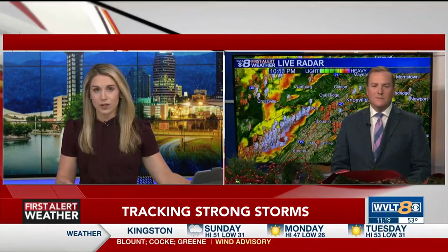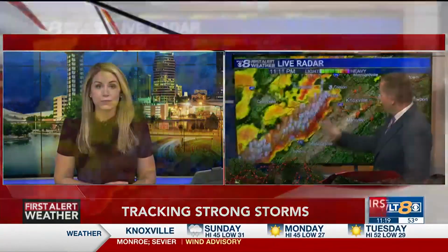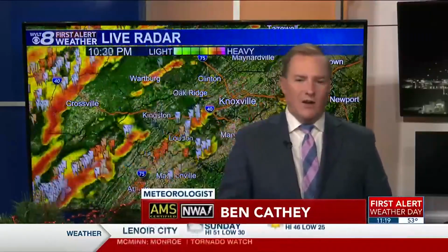We now are seeing a report of a large tree that is down and it's blocking Highway 72 in Loudoun County. That report, Ben, just coming in as you continue to track these storms, possible flooding, and then of course now we're seeing some trees down. Yeah, and right behind me, Brittany, you can see this area is tightening up a little bit. It's still strengthening, and we're going to have some possible damage over the next 20 minutes or so from that. Lot of lightning as well.